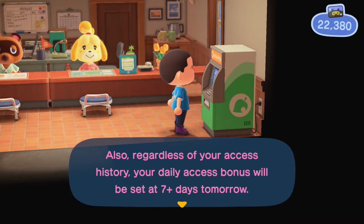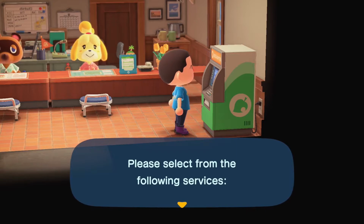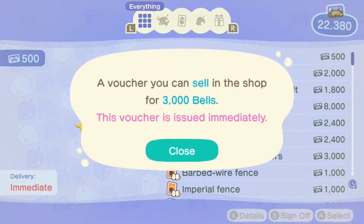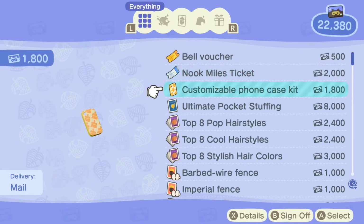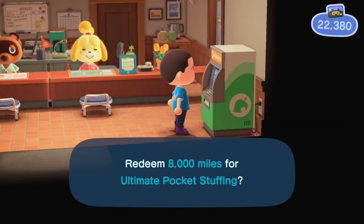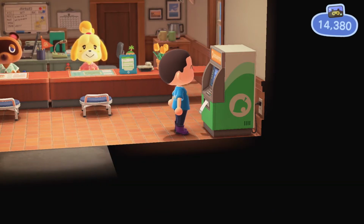So it said that since it was closed last night, we got 500 Nook tokens, and then it didn't count it as not coming last time because it was closed. So we have some new stuff we can get. There's an ultimate pocket stuffing guide. And we can also buy vouchers to sell 3,000 bells, which I use later on off screen to help me pay off the bridge I'm going to build. But for now, we bought the ultimate pocket stuffing, which gives us another row, a fourth row of pocket space. And I hope there's more of those later because I love me some pocket space.